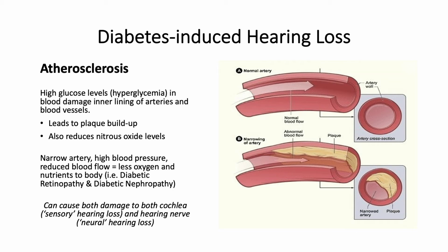And if you look on the right-hand side of the screen, you've got image A of a normal artery and image B. So you can see the plaque buildup there. It's narrowed the artery. And when you have a narrow artery or blood vessel, that unfortunately increases blood pressure. It reduces the blood flow, and therefore there's less oxygen and nutrients available to different parts of the body.